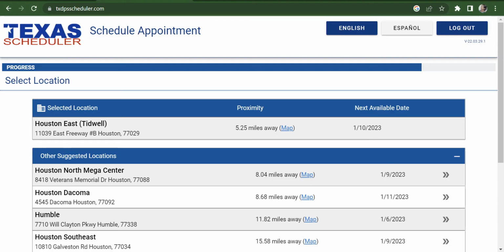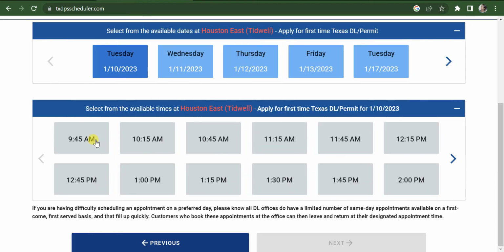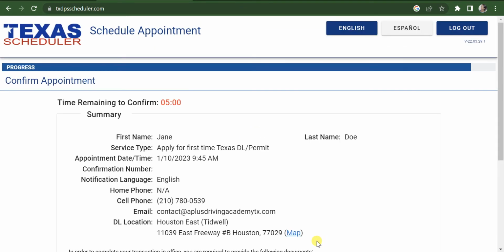Voila. Today is January 6th. The next appointment in Houston is January 10th. So let's say I want to select this. I'm going to scroll down. And now that I've selected the location, Houston, East Tidwell. This is in Houston, Texas, confirming that. Now I'm going to select the day, Tuesday, Wednesday, Thursday. So let's say I want to do Tuesday. I'm going to select the day. And now it brings up the times. I'm going to select the time and hit next.